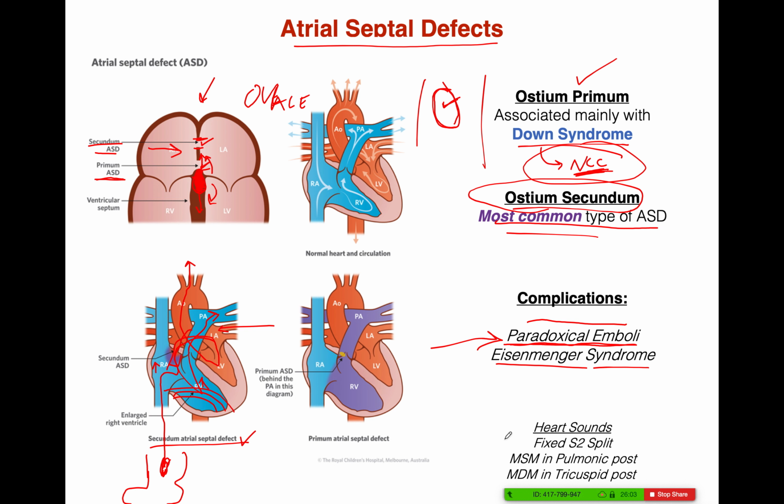For our heart sounds, there's a fixed S2 split. We talked about this one: the pulmonary valve is closing so much later than the aortic valve, and so we expect to see that. You can also look for a mid-systolic murmur at the pulmonic post and a mid-diastolic murmur at the tricuspid post, but these are not as high yield as knowing that you have that fixed S2 split. Okay, great.